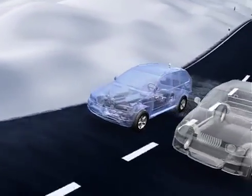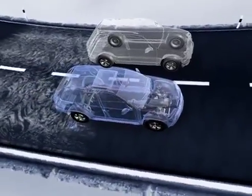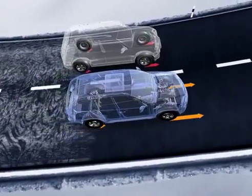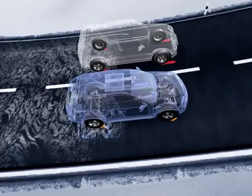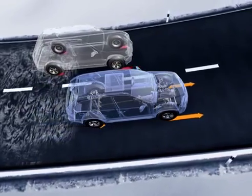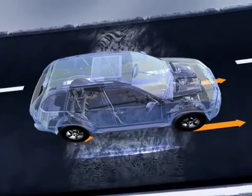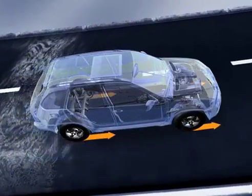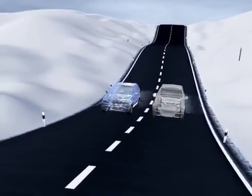xDrive is able to variably distribute driving force. From the first touch of the accelerator, xDrive regulates power distribution and brings the complete engine power onto the front axle and thus onto the road, proactively. In other words, before the wheels of the rear axle even start to spin on the ice. When driving over the second ice sheet, the whole power is distributed onto the axle that has the better grip on the road. xDrive puts the complete driving force onto the road.